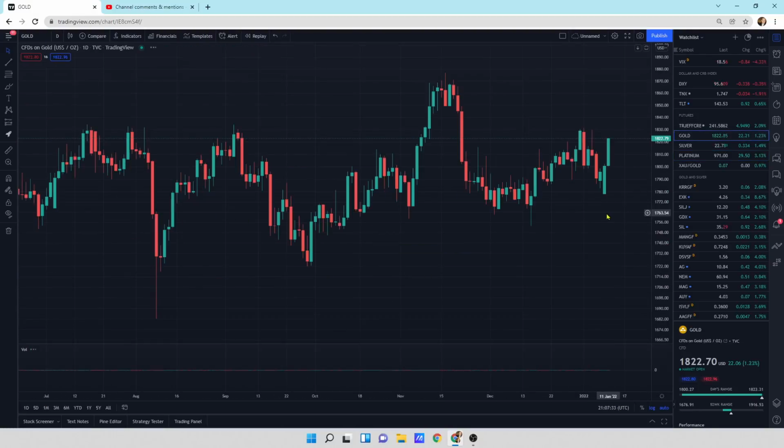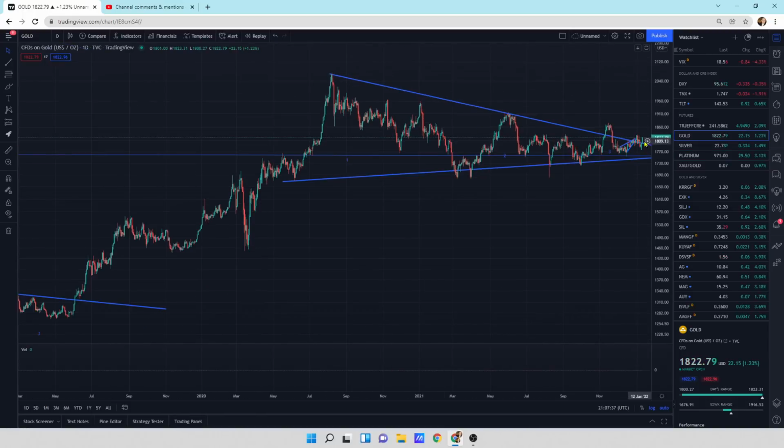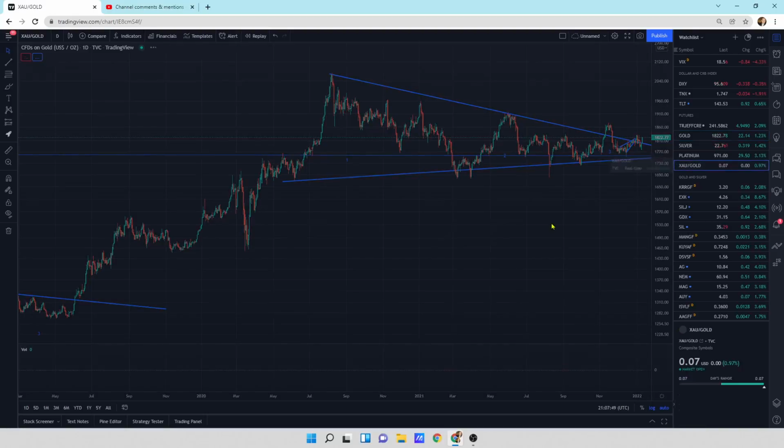I'm just going to go back to gold real quick and show you guys we are breaking to the upside of this pattern here. This could be the beginning of a big move. It could be. I'm not going to say that we're just going to launch and it's going to be an easy ride, but we could be moving a lot higher here.